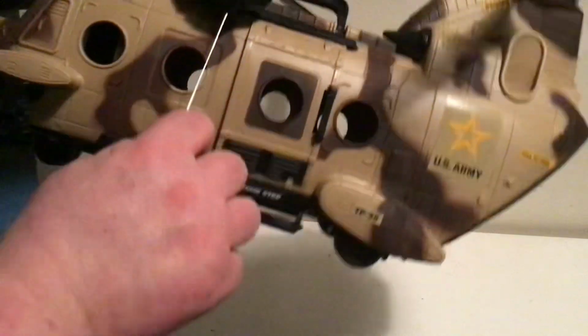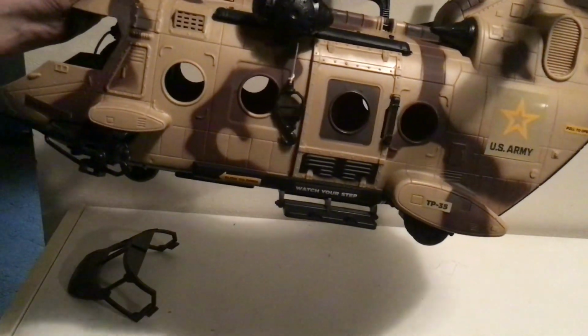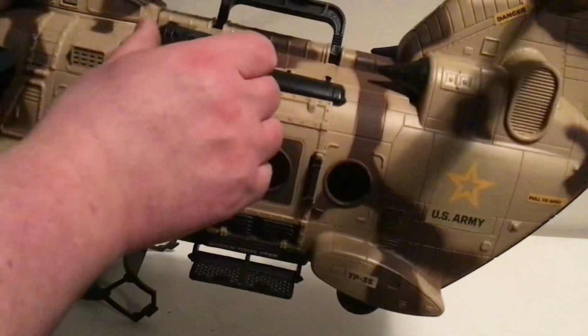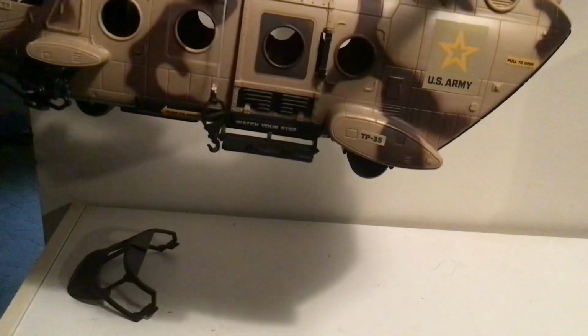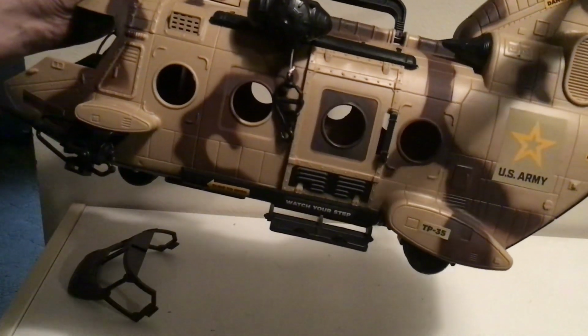A rescue winch that does work, which I just found out now just by trying it. So that is really cool. It's got a motor in there. Huh. I just tried it. That is really cool.